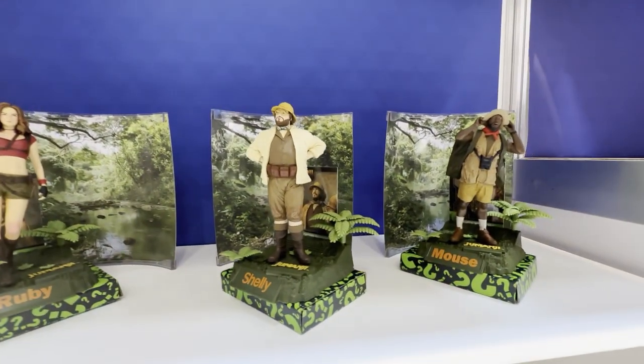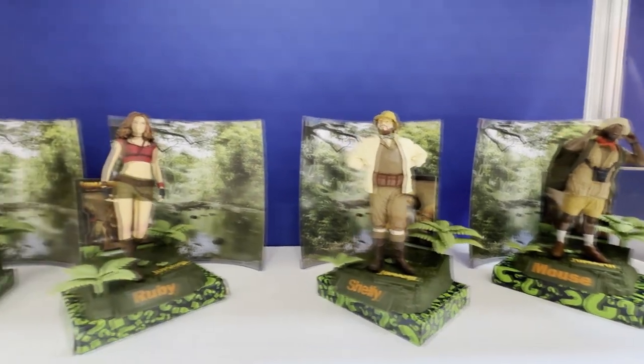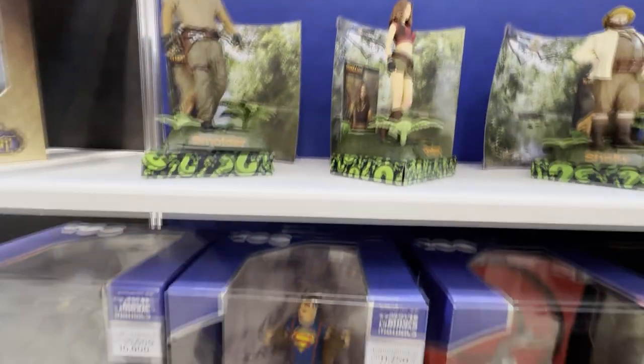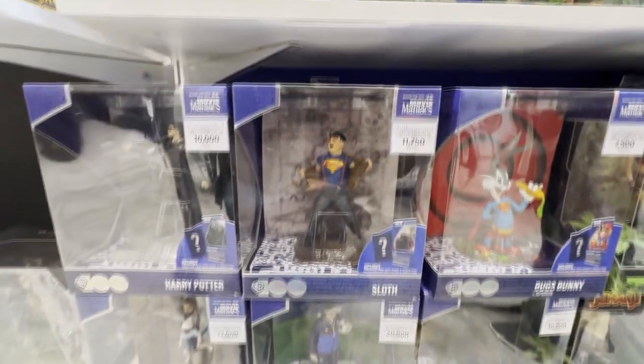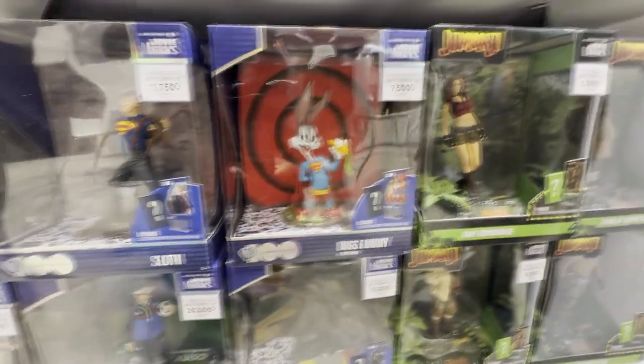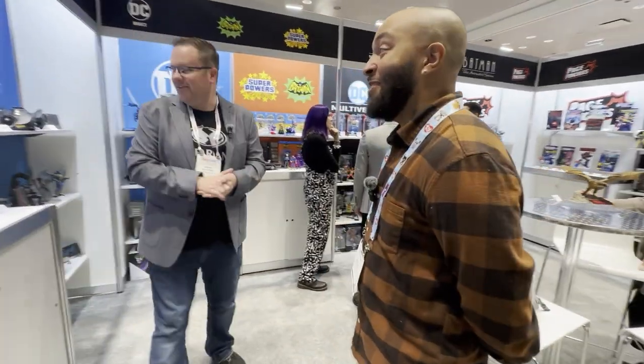Down on the bottom shelf, Jumanji Next Level, the Rock movie that came out a few years ago, featuring all the great characters there. But we are looking to expand our boundaries to other properties beyond Warner Brothers, like Jumanji and others. Some more to come from Movie Maniacs. Awesome. A huge fan of the Goonies, for sure. Yeah. It's amazing. I mean, Sloth was one of the best sellers.